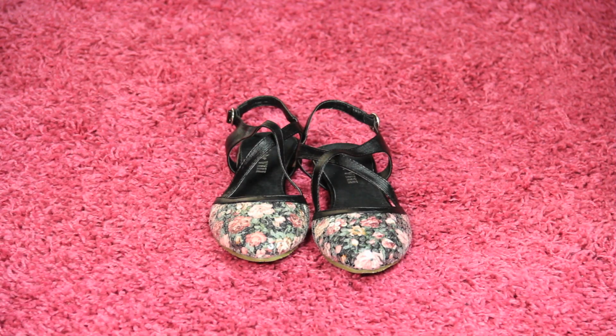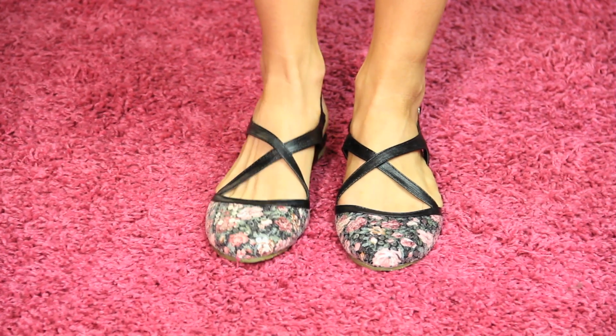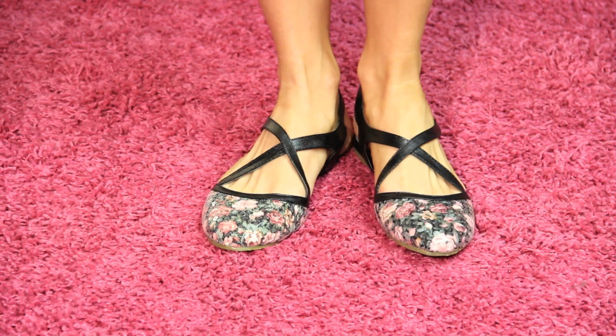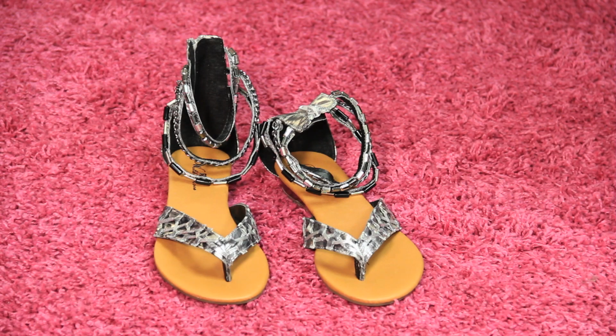If your toes need a little maintenance, don't fret. Rock these cute closed-toe flats until you can make it to the salon. They have it all: strappy straps, floral print, and even sequins. They're just darling. Looking for something a little more edgy? Then try a gladiator sandal.